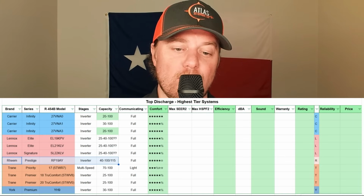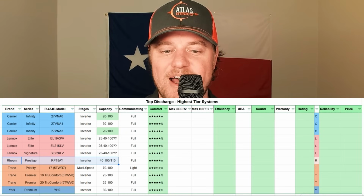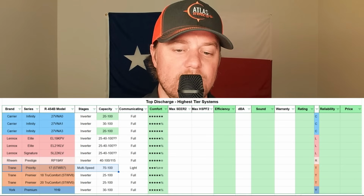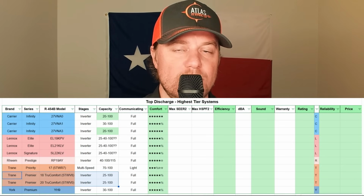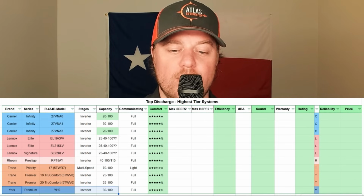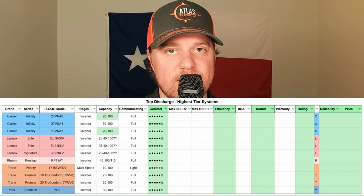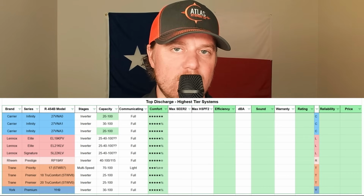And for Rheem, it can operate as low as 40% all the way up to 100%. And it looks like it has an extra high gear where it can ramp up to 115%. The cold climate Trane can run anywhere in between 70 to 100%, and the Trane premier line can run anywhere in between 25 to 100%. And for York, we're looking at 30 to 100%. And the reason why capacity is important is because the lower operating capacity that a system has, the more dialed in and year-round comfort it can give you.